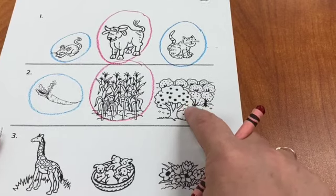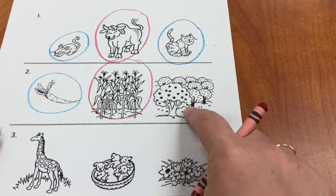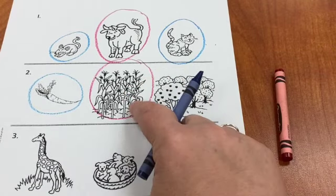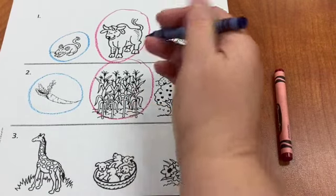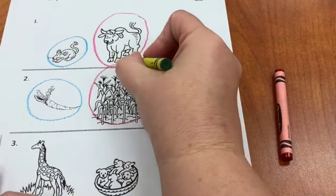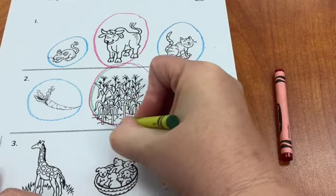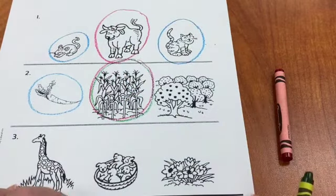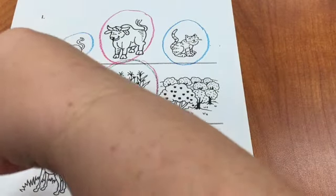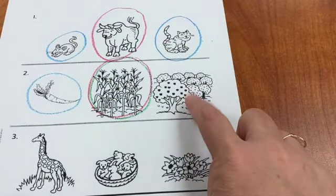I'm sorry, I messed up on that one. It's not just big, but it's also tall because sometimes it is taller than an adult. So let's put also a green circle because it's not just big, it's also tall. Okay, now let's go back and look at the next one.